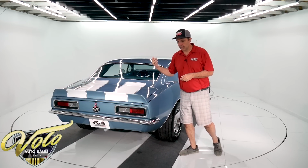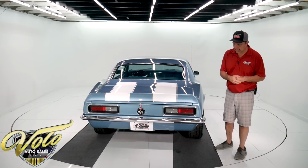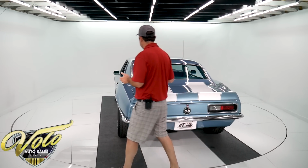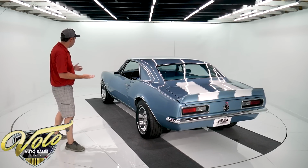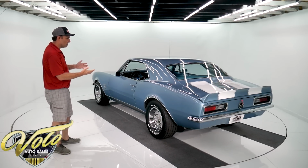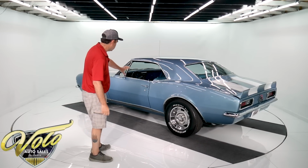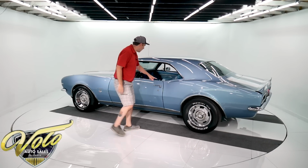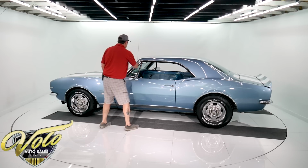I was underneath the car. It's done underneath. It's got four-wheel disc brakes. It's got some traction bars in the back. It's done. It's really nice. Suspension's redone, and the car looks great. I mean, this is a professional quality body and paint job. Look at how smooth it is. All along the bottoms is smooth. The gaps are really nice. All of the trim, all sparkles.